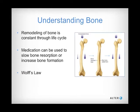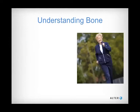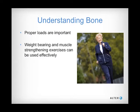If we think about Wolff's Law, we know that bone responds to the loads that are placed on it. If you place load on it, it'll remodel. So you need to make sure that you're doing enough activity to stimulate that bone. If you're sedentary, if all you do is sit at a desk, commute, as you get older, if you don't feel like you have good balance, if you are deconditioned, you may not want to be active. Weight bearing and muscle strengthening exercises can be used effectively.